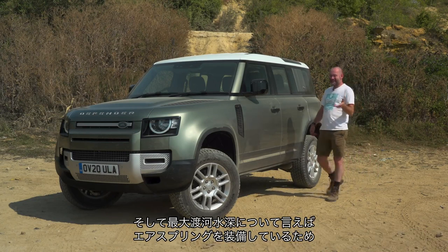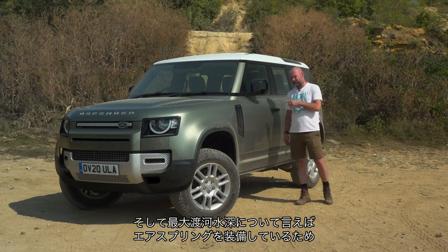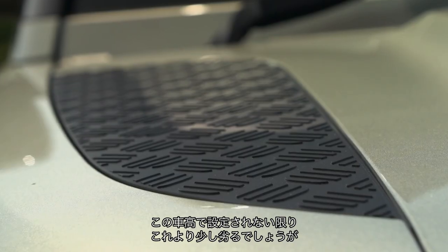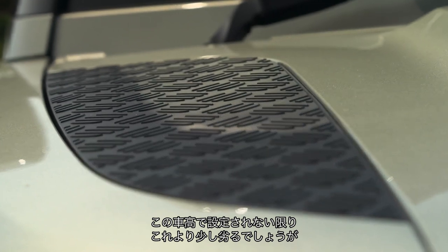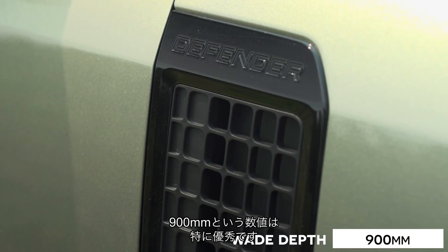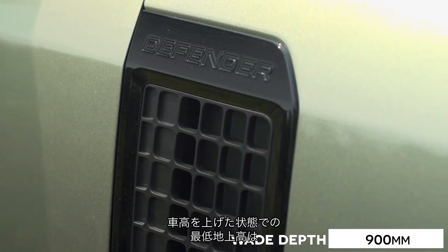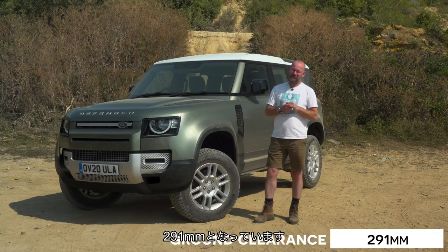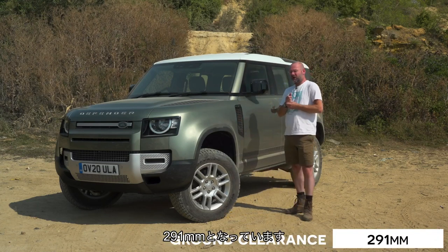Now, there's also a wade depth. This car is on air springs, so it's worth remembering that when steel sprung Defenders arrive later, these angles will change, and unless the car is fixed at this height, probably won't be as good. But the wade depth is 900 millimeters, which is particularly impressive. And then the ground clearance, with this car lifted as high as it'll go, is 291 millimeters, so just 9 mil short of a foot.